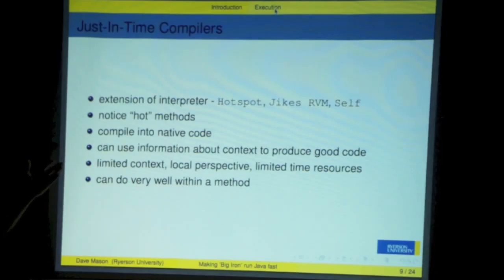So Hotspot is certainly important. It has significant speedups, but there's a sort of limit on how much better it could be than Java. Whereas something like Self or modern Smalltalks have just-in-time compilers as well, and they can actually translate to a higher speedup because of the semantics of the language, because the interpreters aren't quite as fast.